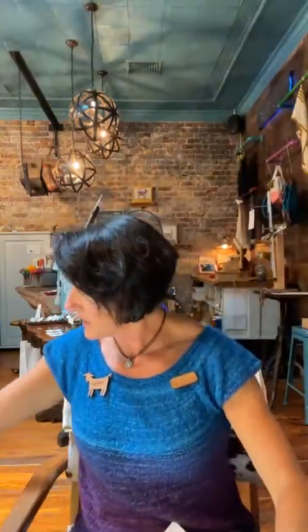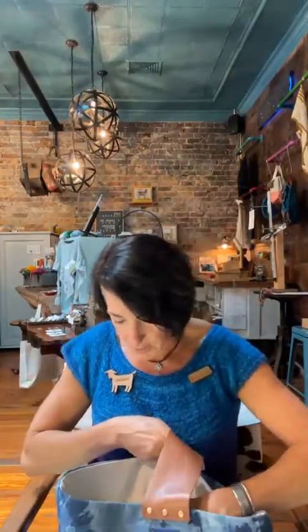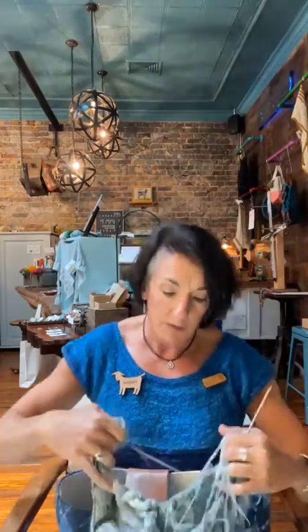And I'm using Less Traveled yarn, which has some silk in it. And I am going to admit, because this is a very oversized sweater project here, I didn't do a gauge swatch. So I'm hoping that I didn't make it too small.